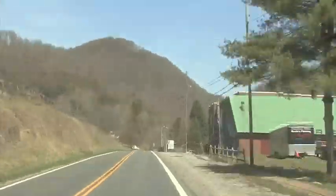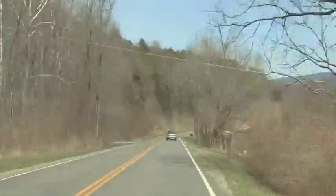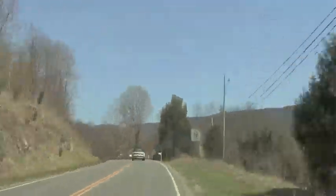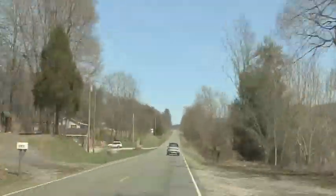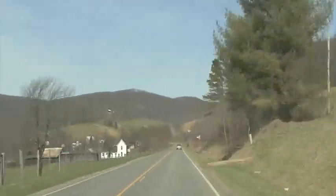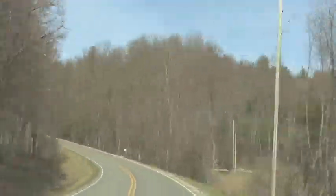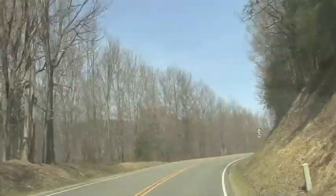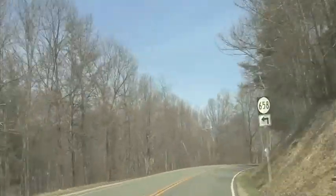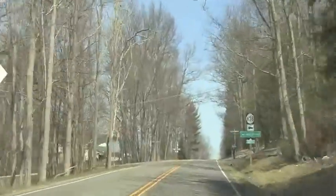We take this nice drive through this beautiful countryside, looking at all these wonderful farms and beautiful pasture lands. As we ride through, we come across the Appalachian Trail and keep on going. Pass a Christmas tree farm on your right and head up the hill here until you see a sign for Route 658. When you see it, get ready to take a right, as that's where Phil's farm is.